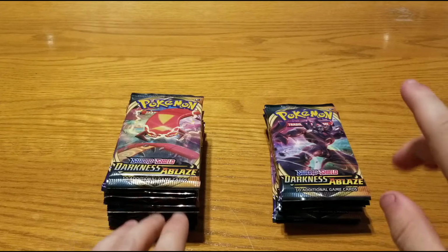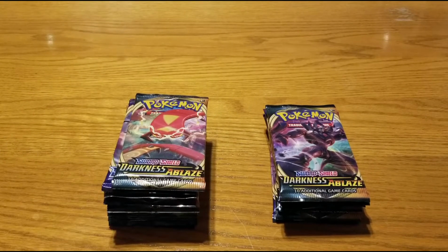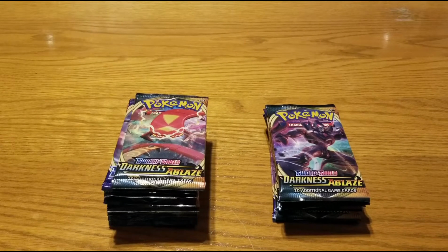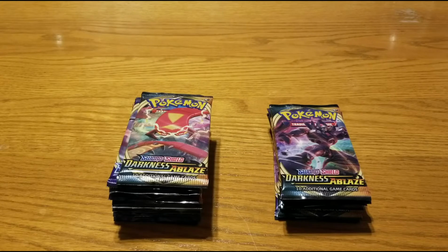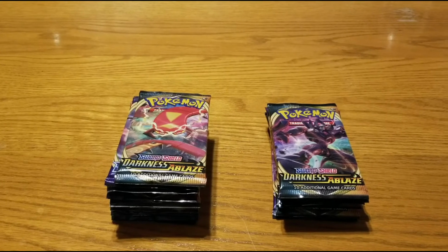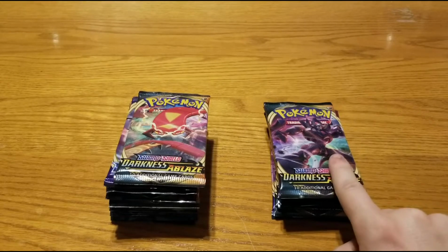All right, guys. Right here, we've got my stack. Right over here, we've got Solik's stack. We are going to open them individually and show you guys what they are. There's a little trick of taking the first four cards you come to and putting them to the back so that the last card you pull is going to be the rare, a holographic, or a reverse holographic. We're hoping we get some secret rares, some V cards, some max cards, maybe some rainbow. Who knows? We're gonna start off with this side and then move over to that one.